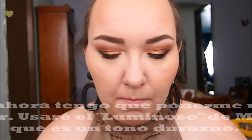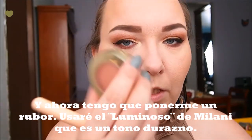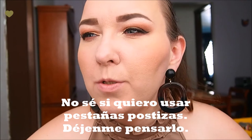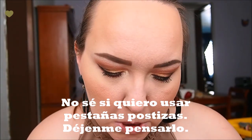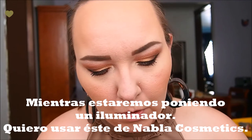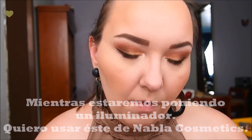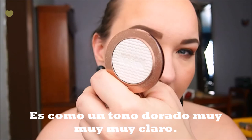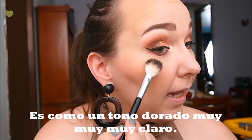And now we have to blush my face. I'll be using this one, Luminoso from Milani. This peachy one. I don't know if I want to use false eyelashes. Let me think, okay? And meanwhile, we'll be using some highlighter. I want to use this one from Nabla Cosmetics. This is Angel. It's like a light gold highlight.